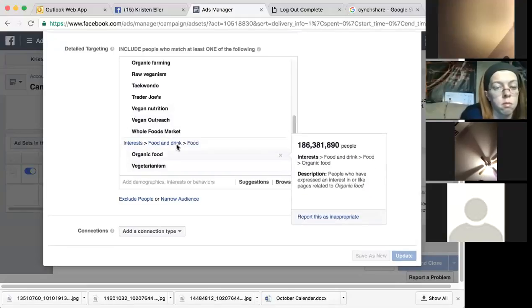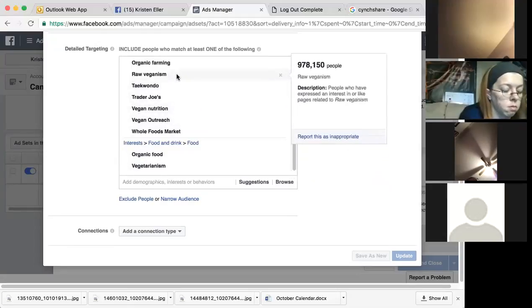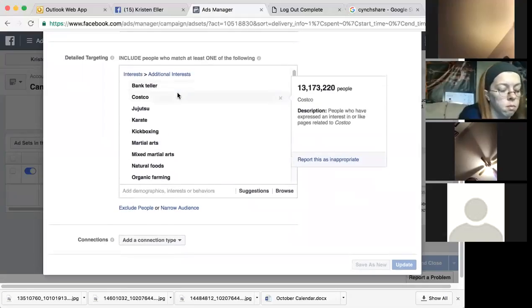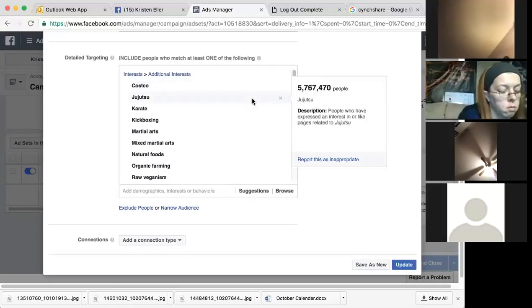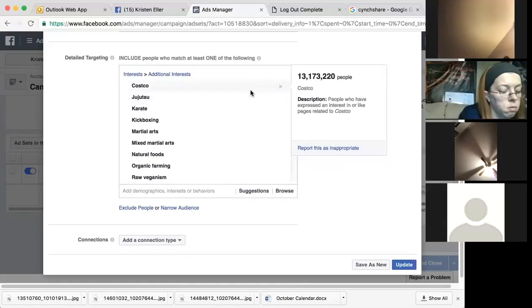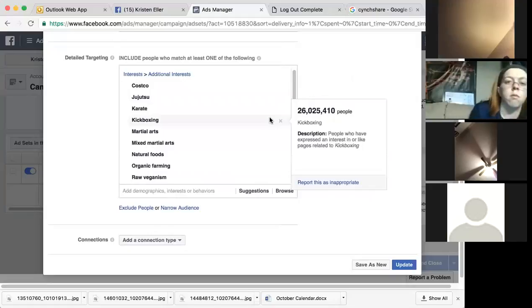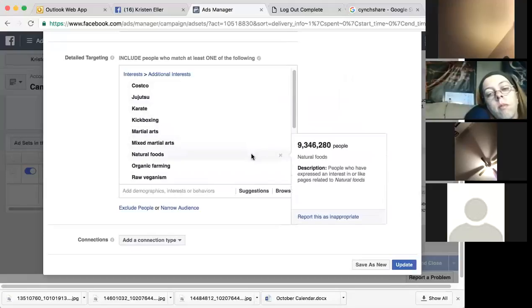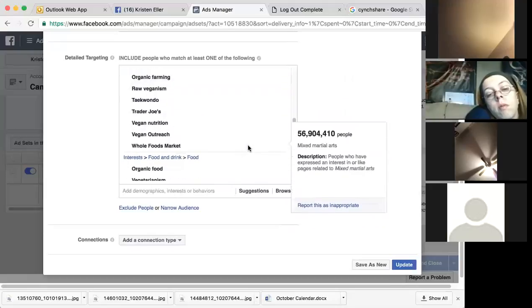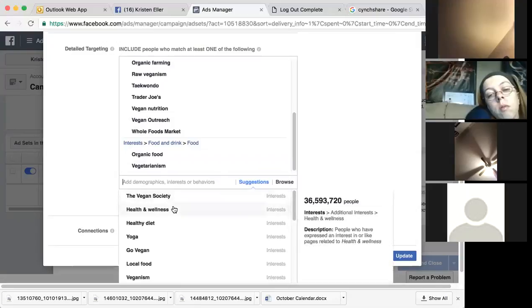Well, for all intents and purposes, that didn't really work out quite right. But the least of those is bank teller. So I don't want to pay for that to go to only 590,000 potential pages when there's 41 billion people on Facebook. So honestly, I feel like this is a pretty good ad set. I think if your numbers are over 5 or 10 million for your different topics, then you're pretty well set. So maybe we should just keep it, and you can continue to add more here if you want.